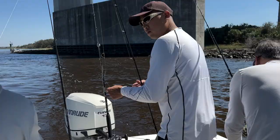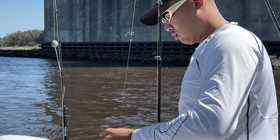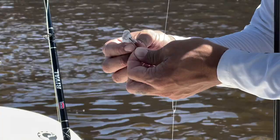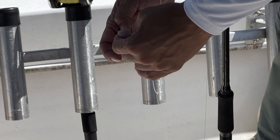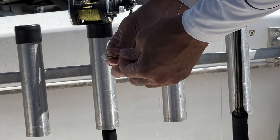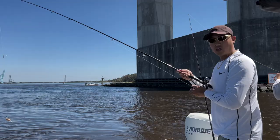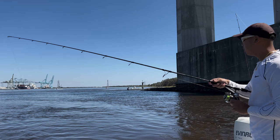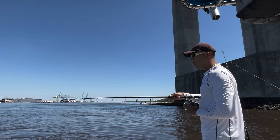Got a high-low rig here. This is the catch-all rig. This is one of the best bottom rigs. Just drop it straight down. Once you feel it hit the bottom, give it a little bit more line. Just kind of jig it up and down.